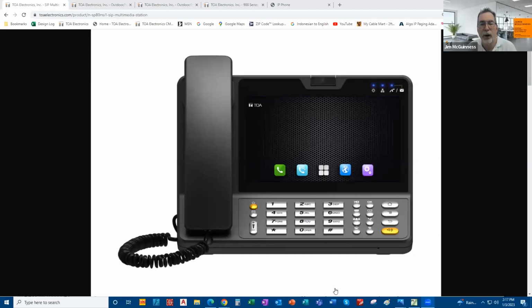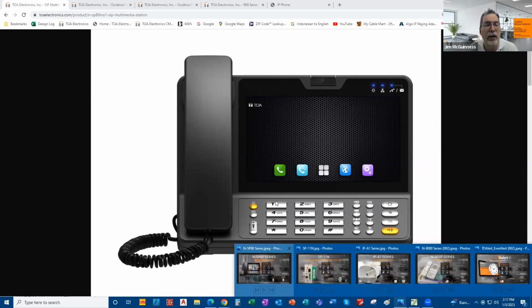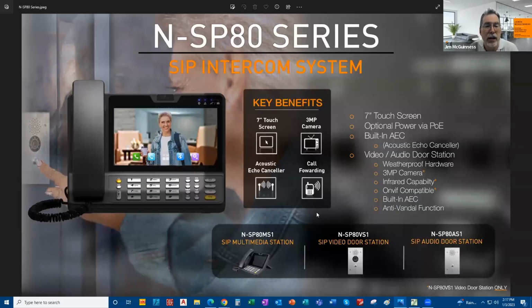So with that, we'll start with the N-SP80 system. So here's a picture of our master station. I believe we also have this in one of our literature pieces. And this shows a little bit about what you can do just at a glance with the master station. The master station is basically like a small iPad type of device, our current tablet, so that you can access the internet, et cetera. So it acts dual purpose. But of course, its primary function is being a phone system.